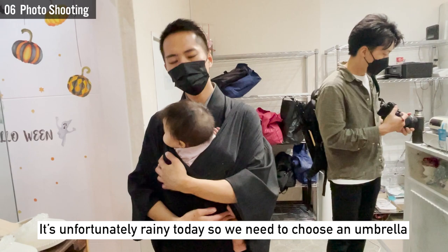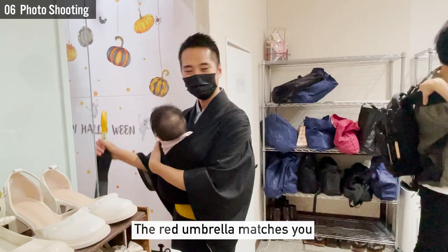Unfortunately it's raining today, so we need to choose an umbrella. I'll take the green. I think the red matches your belt. So, all right. Yeah, let's go. Okay, let's go.